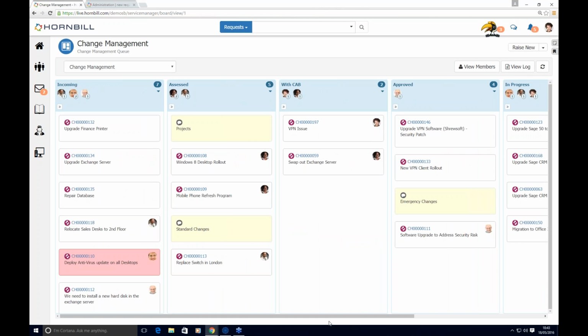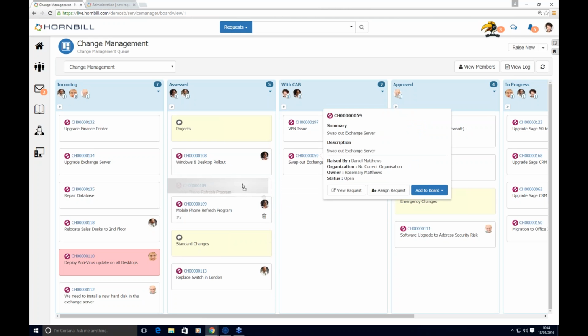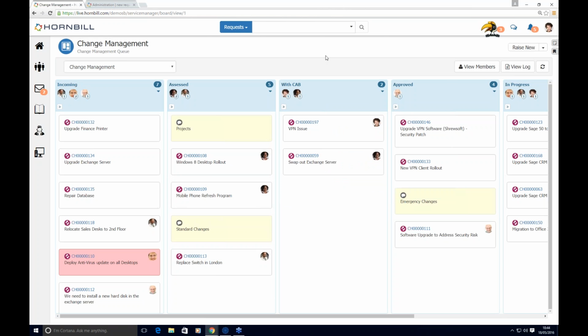Now this is a real-time view that can be again driven by that business process engine. So automatically as we complete the tasks and the actions on the request, it can automatically move those changes from one stage to another. And we can see here in this example that the change 197 that we looked at has automatically found its way to CAB. That's notwithstanding the ability to drag and drop if need be, but in my opinion this works really well to give you that real-time view.